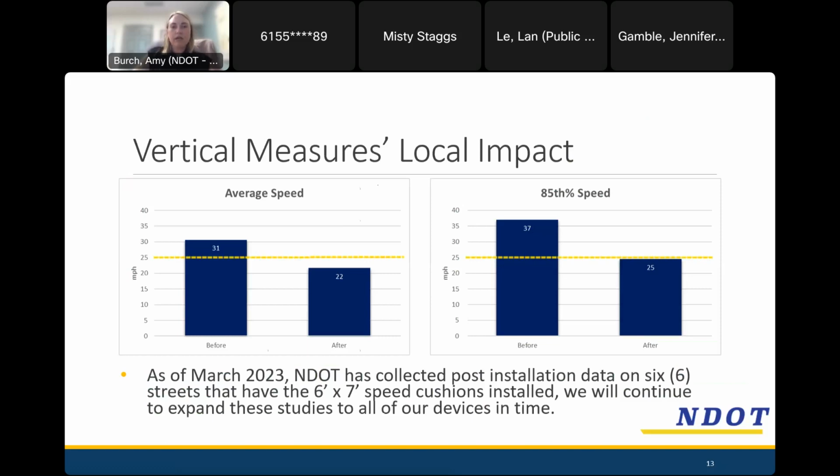I didn't mention this before, but when we install speed cushions and speed tables, we try to put them in a series and space them out so that we get more of a consistent speed. It's not always possible given some of the characteristics of the roadway, but the goal is to not have just one cushion on a long street, because we would expect drivers to behave similar to as they do now, and maybe only slow down right at that device and then carry on. So we do try to put them in a series.